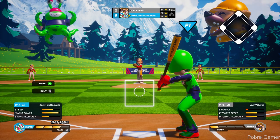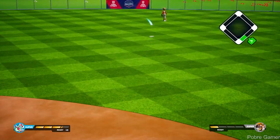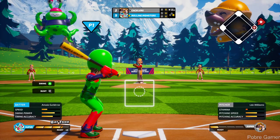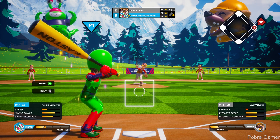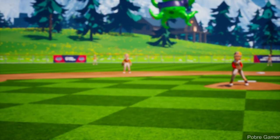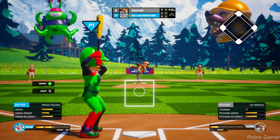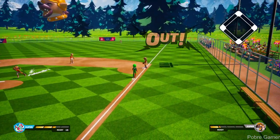Ball. The ball, boys. Nice catch. That ball was traveling fast. Must have been like catching a train. Oh, that batter's going big on this one. What a play. That ball was flying.